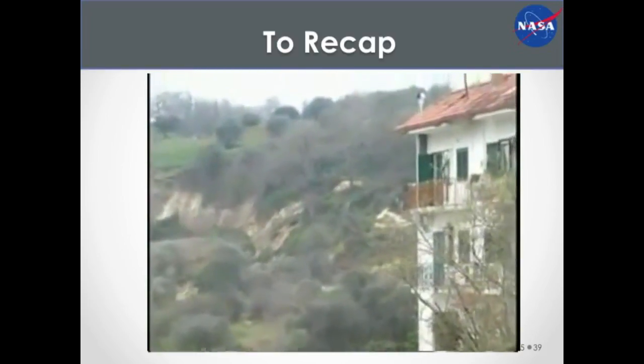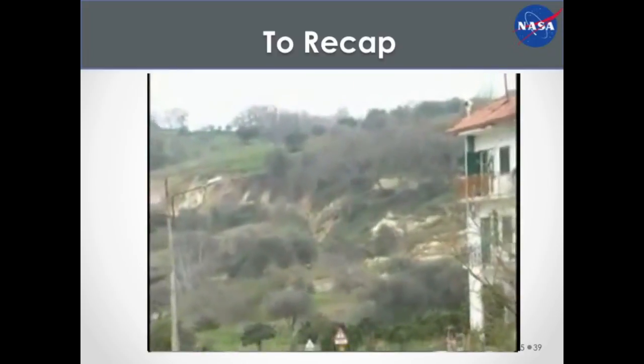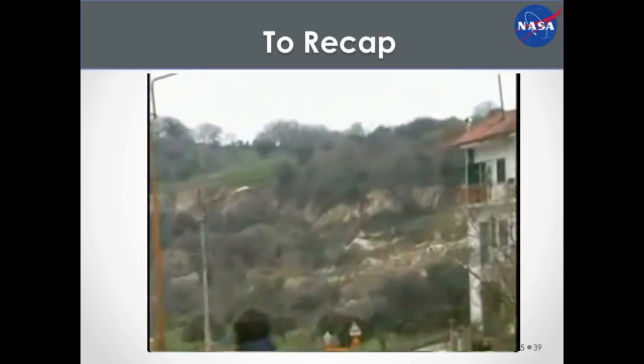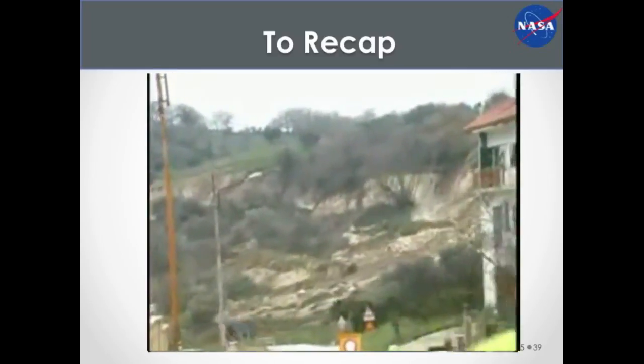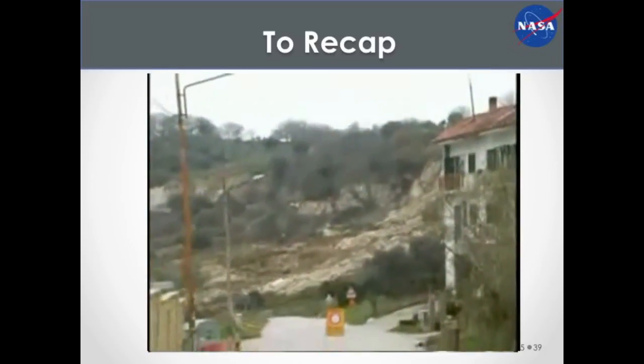Okay, I promise you this, my all-time favorite landslide video. Just to recap. This is a landslide that happened in Italy. I don't believe anyone was hurt or injured or killed, so that's why I like it. But you can see a whole lot from this, okay?